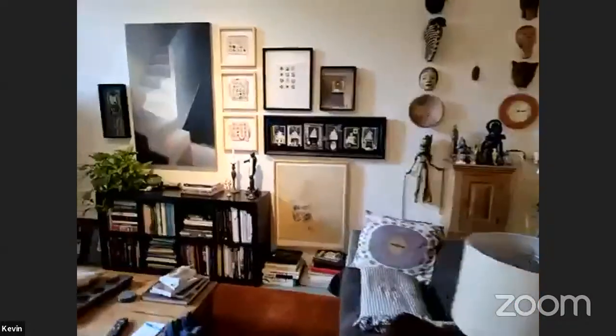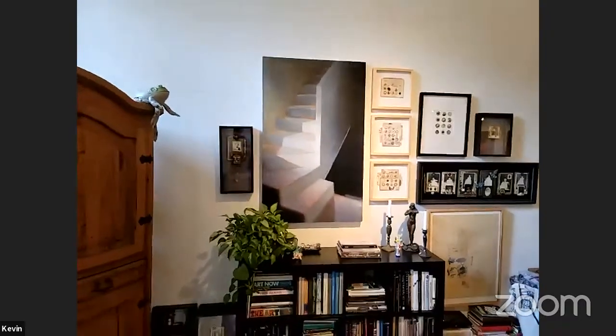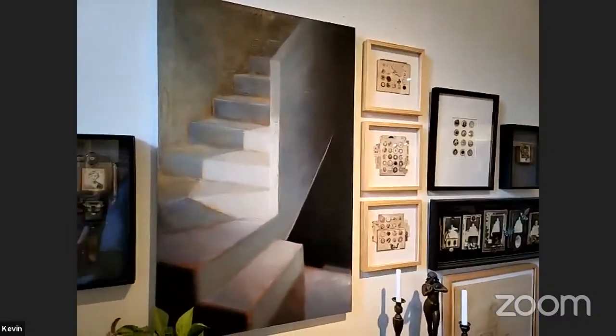We have another staircase painting over here in the living room. We carried it all the way from the studio to the living room and hung it up here to see what it looks like with things around it. All 10 feet? All 10 feet, exactly.